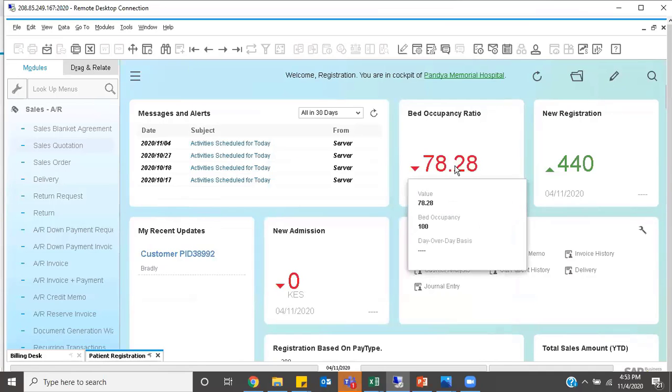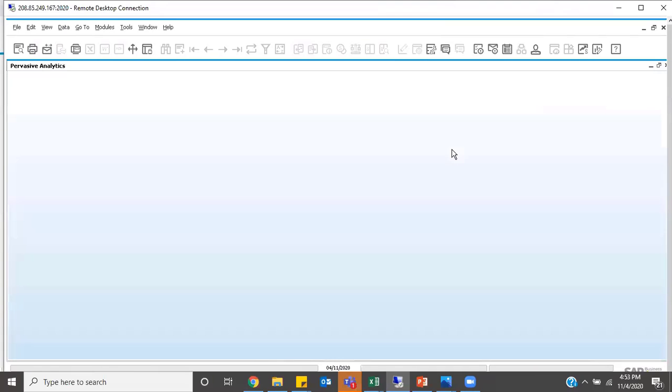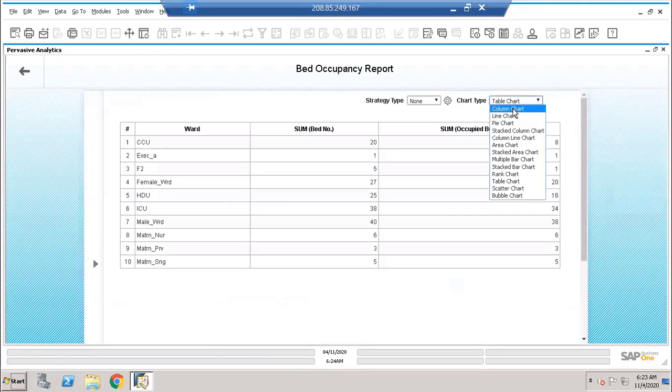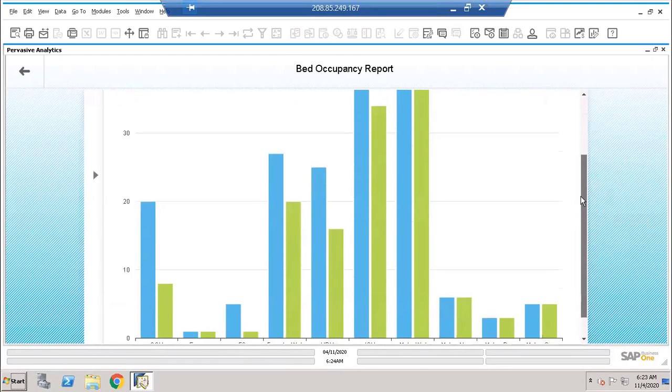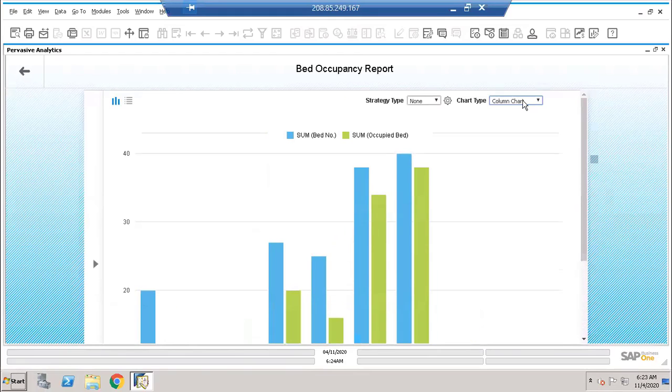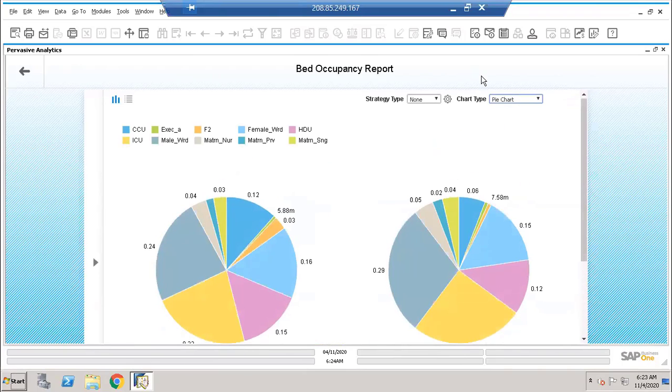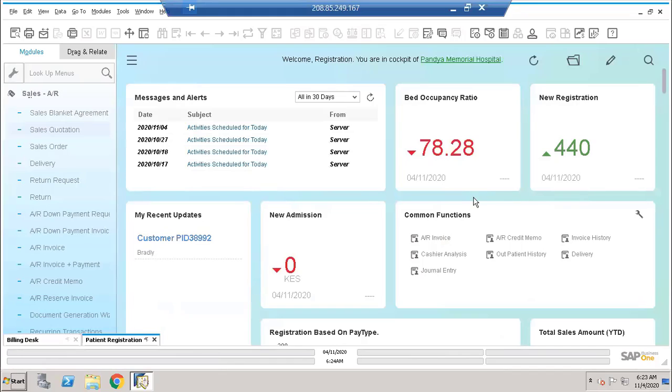Same with this report. If now this is a KPI, and later you want to make it a pie chart, or you want to change the graphical presentation of that report, then users themselves can change the report layout as well. So this is now a column. Okay. So on the fly, I'm changing my report. You do not need to do any coding for this. It's a very powerful tool provided by SAP. So this kind of reports you yourself can design, and this will save you a lot of cost.